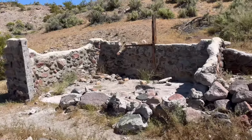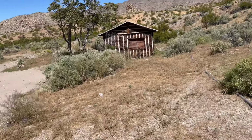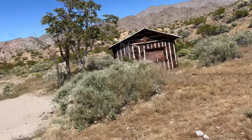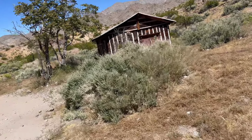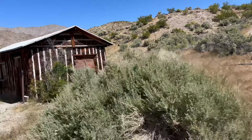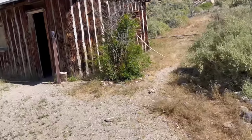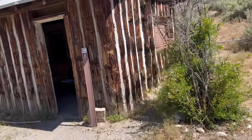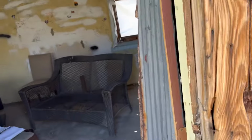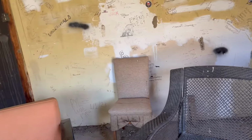Donkey in the distance. And this, I don't think they lived in it. I think it was just a workshop, but I'm not sure. Did you sign in? Mm-mm. Not going to.